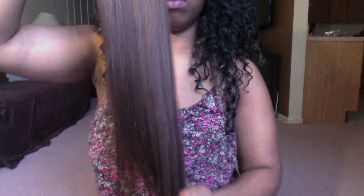Definitely believe when they say that it's more of a long lasting hair, and the way that it's processed, it's longer lasting and it's nourished with the natural shine to it.